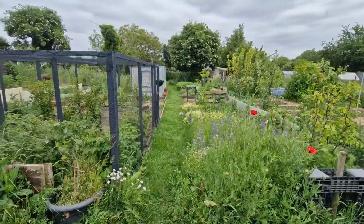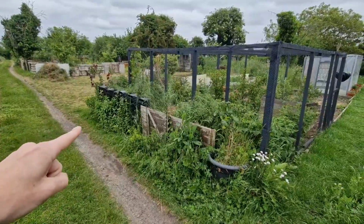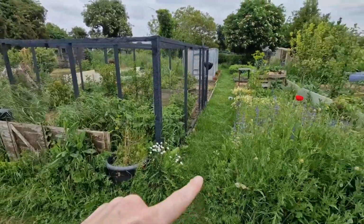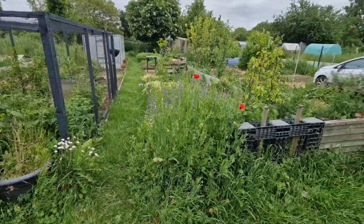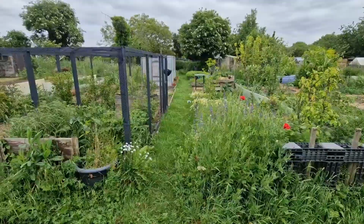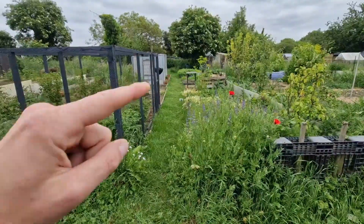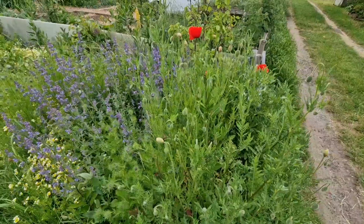So we're out of May now, so the plan is I need to trim up here, make this all a bit neater and tidier. I need to mow the main grass path down here and also just tidy up along here. It is normally cut right back, but I thought this year I would let these areas go a little wild as well. But it's this area here which really has just popped into life.